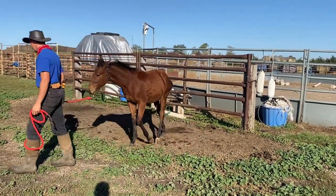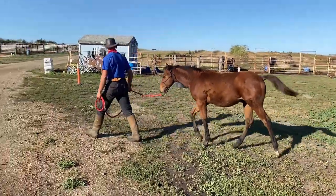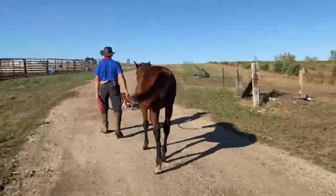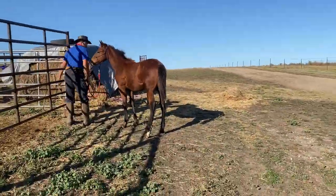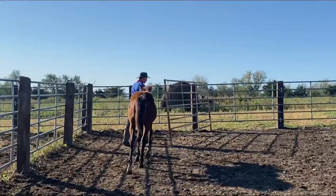You know, he didn't tie him hard. He didn't leave him, you know, and just let him make his own choices. He kind of stayed there just in case he wanted to pull back or something. Colt never did, which tells me this colt is super, super good-minded. We're going to head back up to the corral now. I sped it up again just to get back up here because I also wanted to show you something else we've implemented into this session.